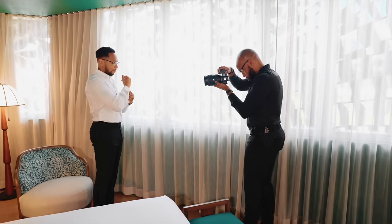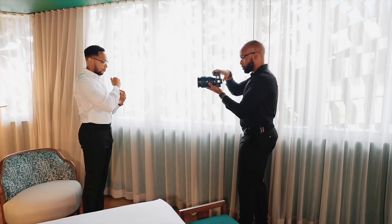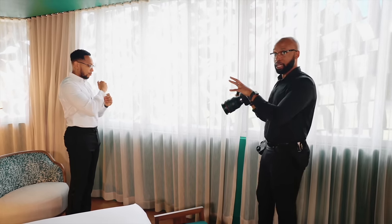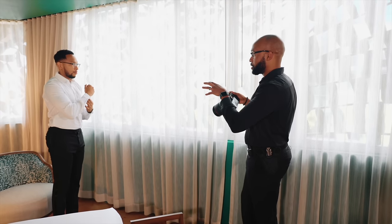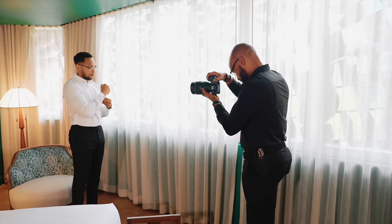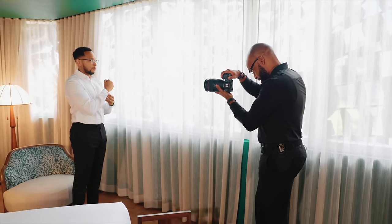Awesome. Hold that right there. A lot of times, especially as photographers, we'll tell somebody to hold that shot or hold that pose. And that's okay because you wanna get the shot that you need. And sometimes you might have to tell them to stop. So just hold that right there and you can keep going.